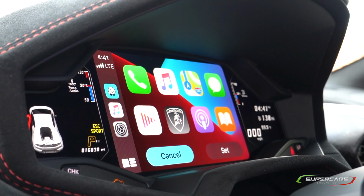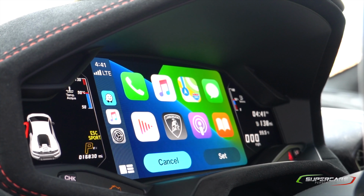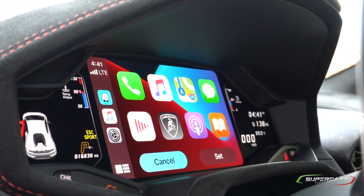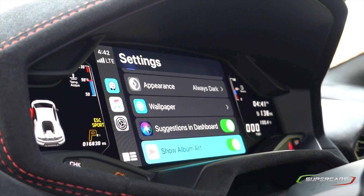I really like, for this car, I wish there was a purple, but I think I'll probably go with the blue-green because I think it has a much better look, contrast for the icons that I have in this car. And so that's what it's going to look like. If we go back here, you have suggestions in dashboard.